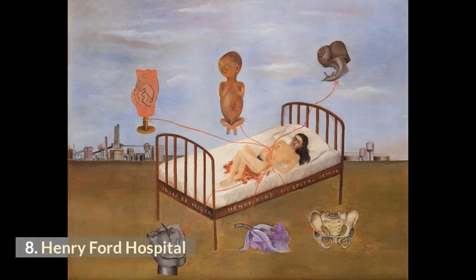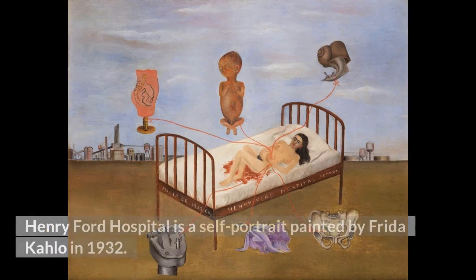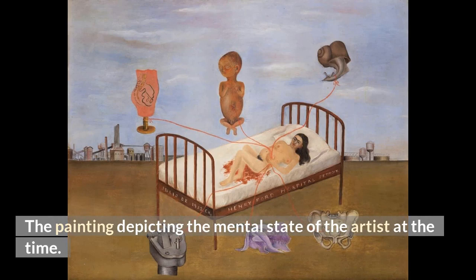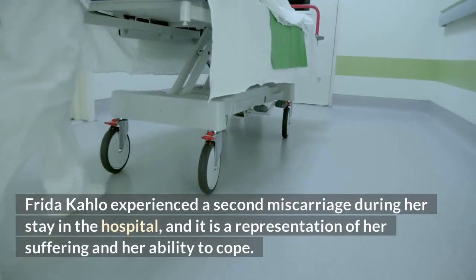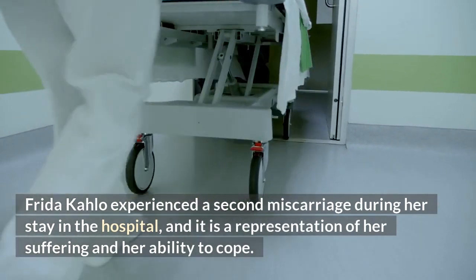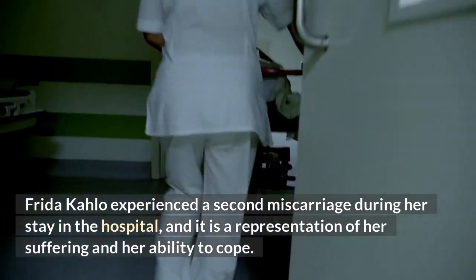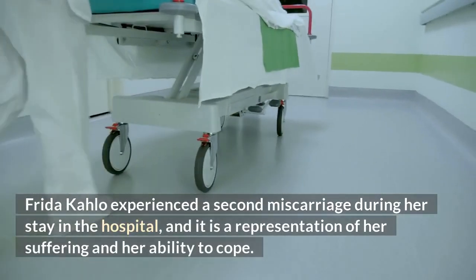Number 8. Henry Ford Hospital. Henry Ford Hospital is a self-portrait painted by Frida Kahlo in 1932. The hospital where she was treated following a bus accident was the first hospital in Detroit. The painting depicts the mental state of the artist at the time. Frida Kahlo experienced a second miscarriage during her stay in the hospital, and it is a representation of her suffering and her ability to cope.